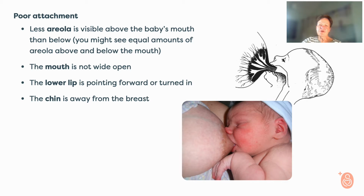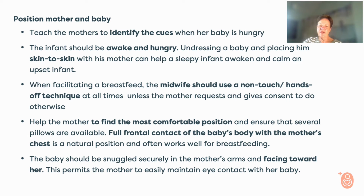Now, when we look at poor attachment, as you can see on these photos and this diagram, what happens is that the baby has almost nothing of the areola in his mouth. His mouth is not wide open, and he's basically only drawing the nipple, or part of the nipple, into his mouth. His chin is far away from the breast, in comparison with good latching, where the chin is right onto the breast.